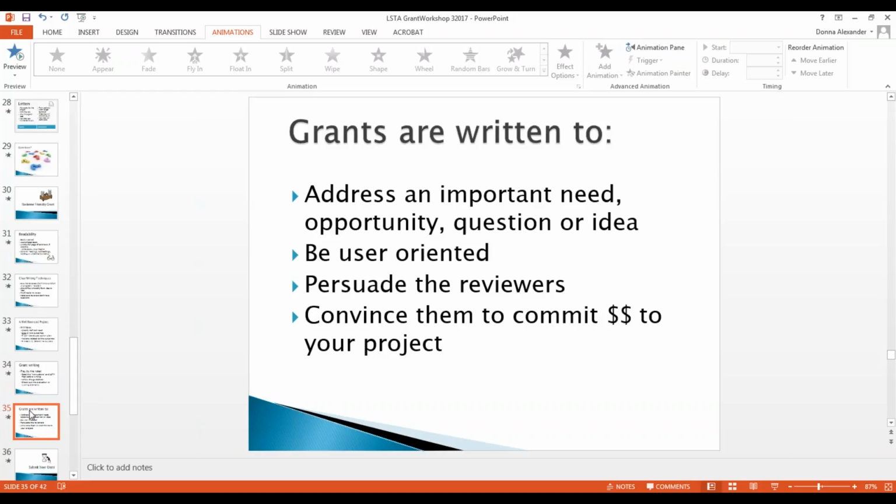Okay, the grants are written to address an important need that you've identified, be user-oriented, with community-based, community-focused outcomes, persuasion, and convincing the reviewers to commit money to the project. The point that sticks out for me here are the persuasion and convincing aspects. So you want that buy-in. You want to buy more PCs? Well, here's the impact that purchase will have on your targeted audience and how that purchase will meet the identified needs for those users. So you want buy-in from not only your users, but your partners to make this grant work.